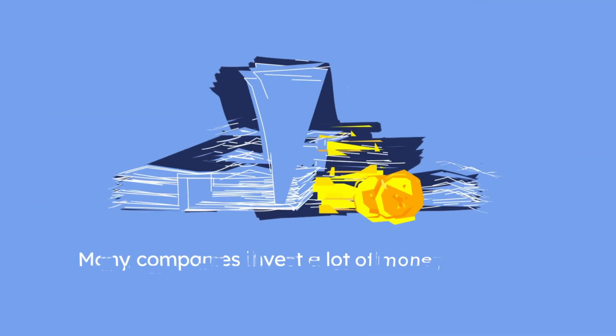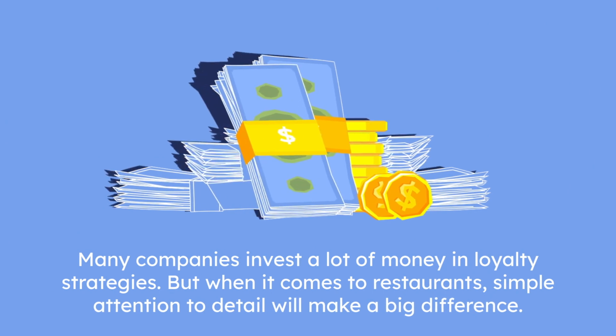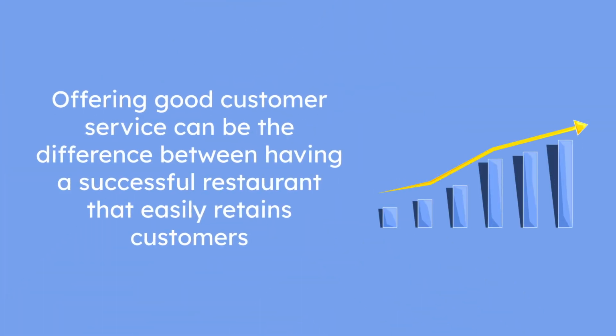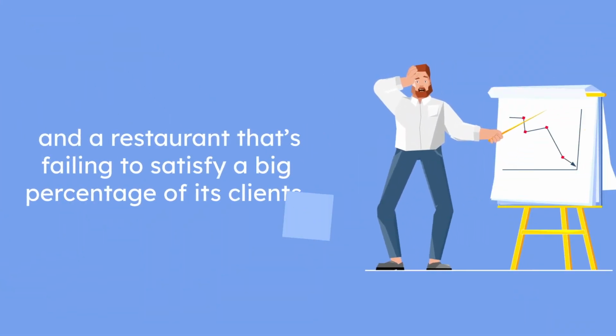Many companies invest a lot of money in retention strategies, but when it comes to restaurants, simple attention to detail will make a big difference. Offering good customer service can be the difference between having a restaurant that easily retains customers and a restaurant that's failing to satisfy a big percentage of its clients.